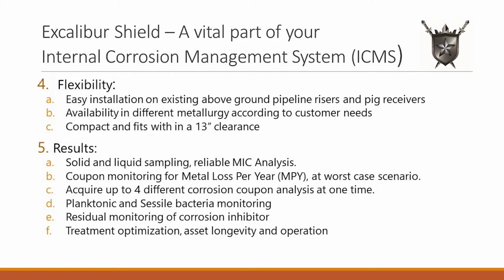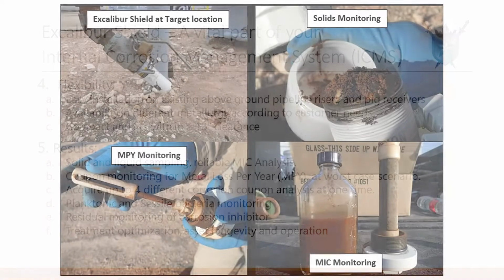These include solid and liquid sampling that leads to reliable microbial-induced corrosion analysis, coupon monitoring for metal loss per year, planktonic and sessile bacteria monitoring, residual monitoring of corrosion inhibitor. In summary, Excalibur Shield helps in chemical treatment optimization, thus leading to increased asset longevity and its operation.